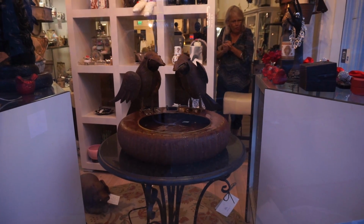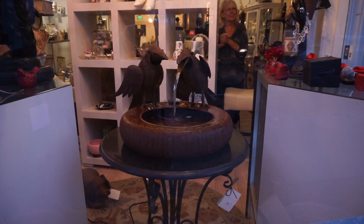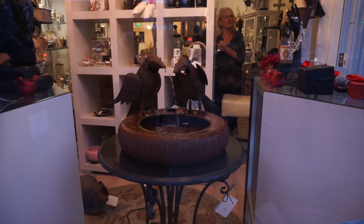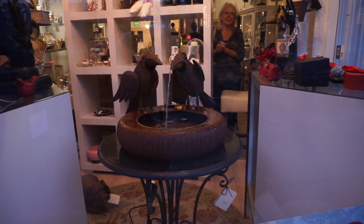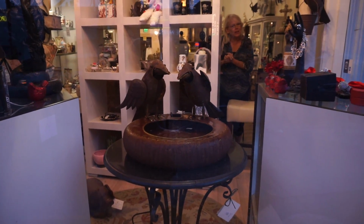My mom is in the store right now. She loves this fountain. She is purchasing this crow. I think it's kind of cool, but then I kind of think they look like they're yakking. Yeah. Ooh. Oh, it's your turn. Oh my god. Oh, I had too much to drink last. The beasts. Oh my goodness.